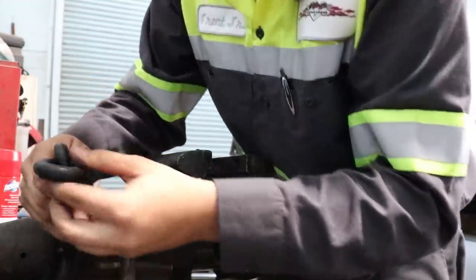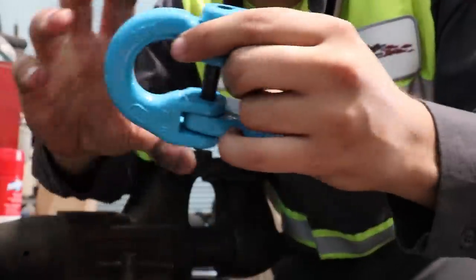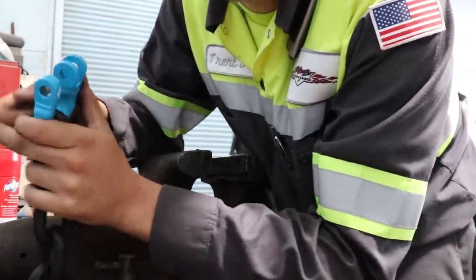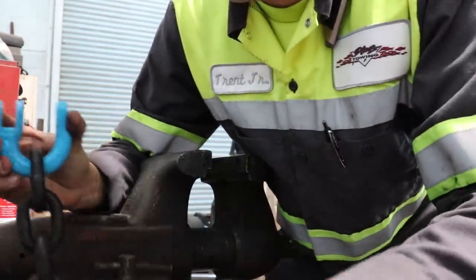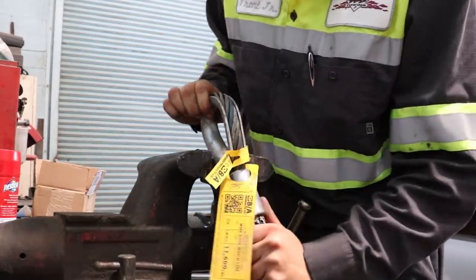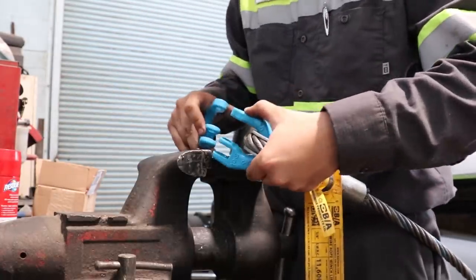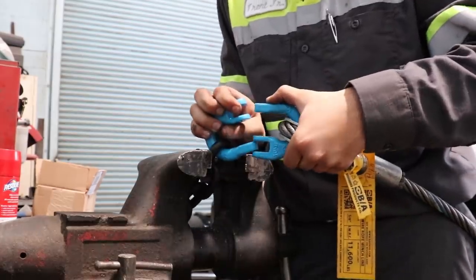So we got the chain, the half inch chain is gonna be on one end of this hammer lock. So let's go ahead and separate this hammer lock. Okay, so this is a half inch hammer lock, so it should fit right through this chain, which it does. So this is one end, just like so. And then now we need to take the cable end, so let's go ahead and get that. Okay, so we got the cable end here, just an eyelet. And what we're gonna do is attach this through this end, just like so. Now we need to clamp these two ends together the other way, just like that.